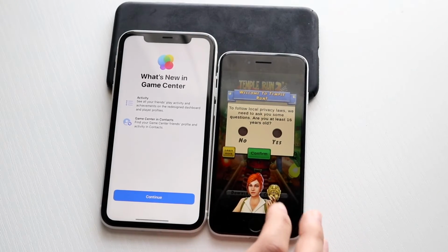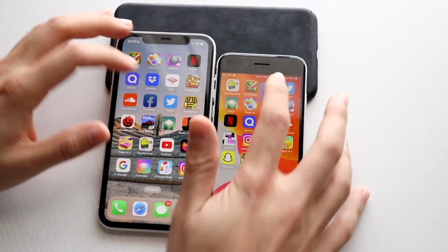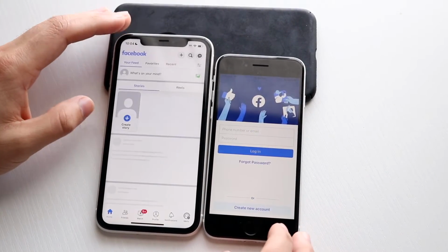Okay, different pop-up here. So we're just going to have to let this one go, which is kind of sad. It's one of my favorite apps to test, Facebook 321. I might be logged in here, so we'll just have to see. And I am logged in.